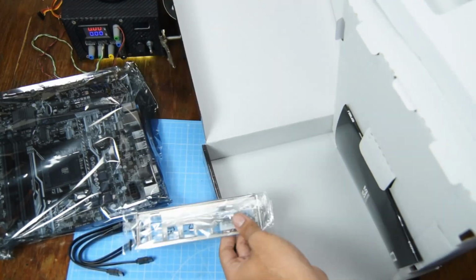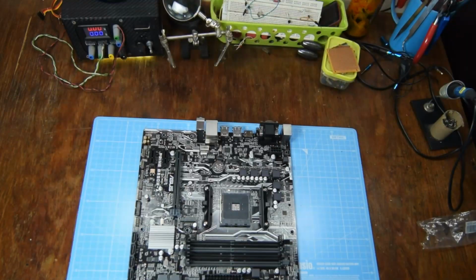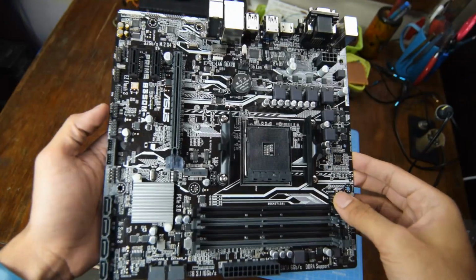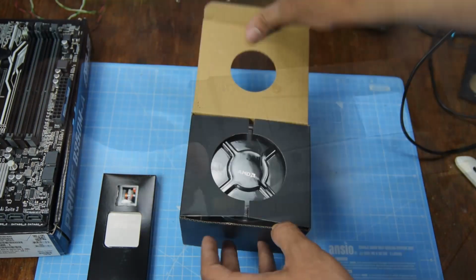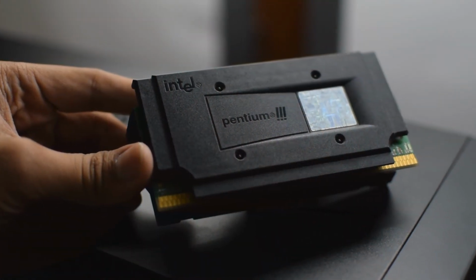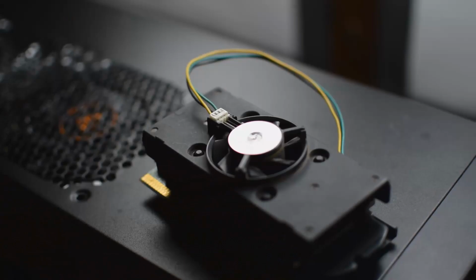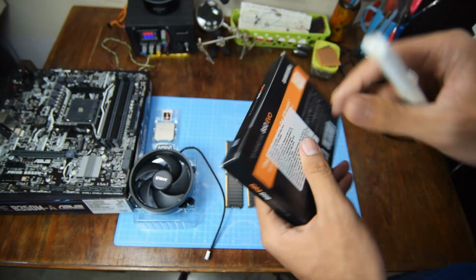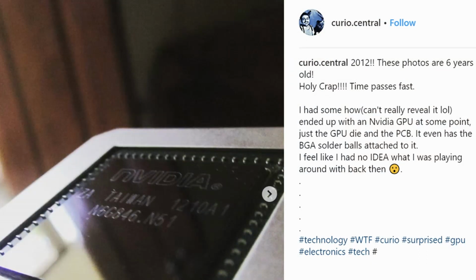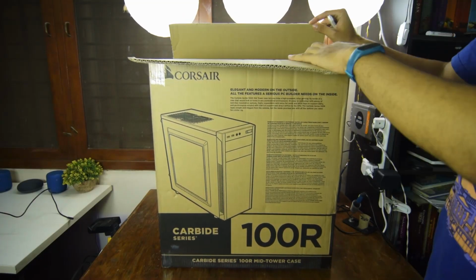Over the last decade, I have built a couple dozen computers for my friends, fixing dead computers and salvaging old hardware from different computers and building excruciatingly slow computers out of them. This is one of my most prized possessions, the Intel Pentium 3. This is a 22-year-old processor, which still works by the way, just that it's really slow for today's standards. I even got my hands on one of these NVIDIA processing dies. It's just the die. I had it for a couple of days and then I had to give it back. It was really cool while I had it.